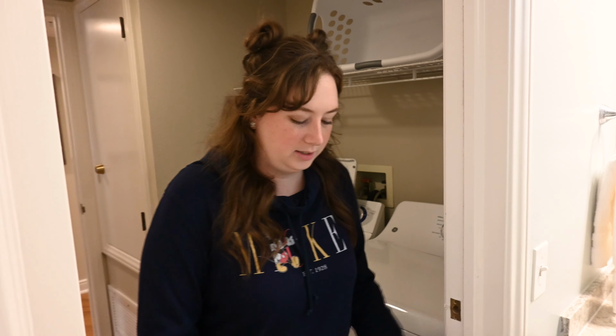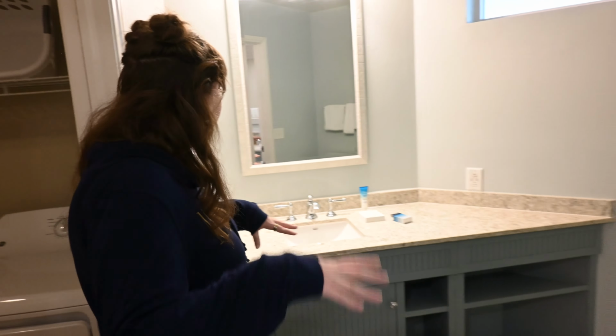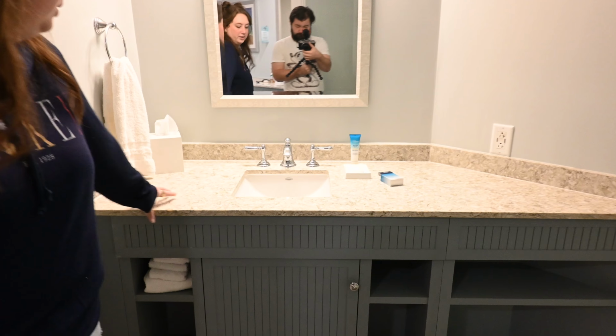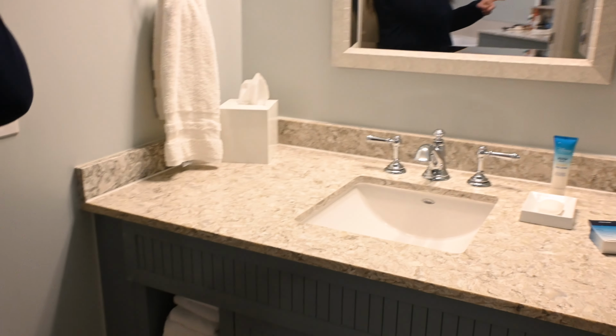And then in this particular floor plan, this part actually comes through to the bathroom. So this is part of what's normally the 1 bedroom kind of suite. So this is like the master almost. So we have a huge vanity and sink area, as well as a very nice shower.